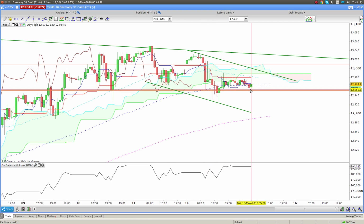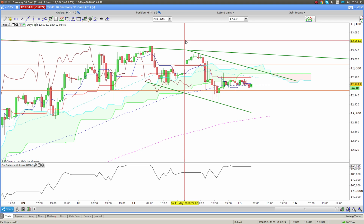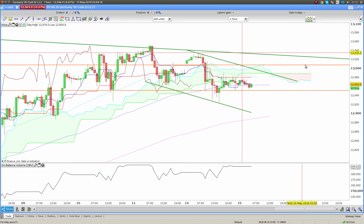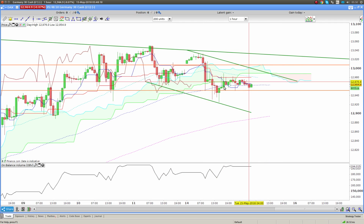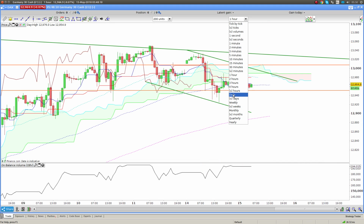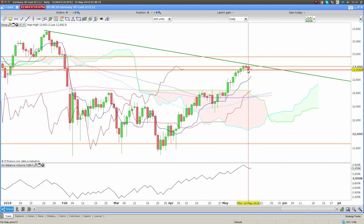So my bias is slightly to the downside. I don't think we're going to get more upside at this stage. We could get consolidation, that's very possible, so we just move sideways in a broader range. Or alternatively, we're going to have a retracement. Now, I don't believe we will have a complete meltdown, although anything's possible. But I do believe we'll probably have a retracement.